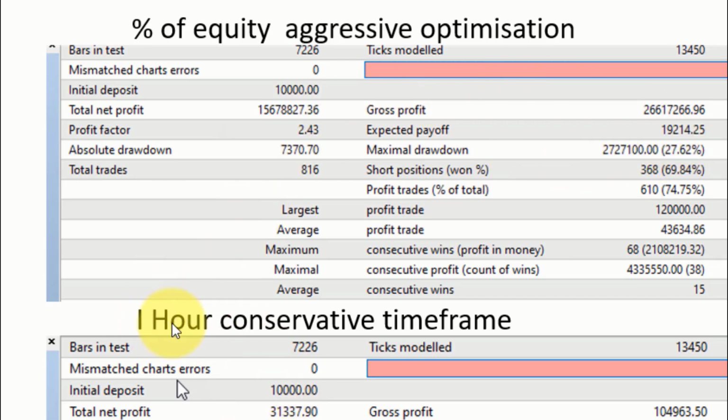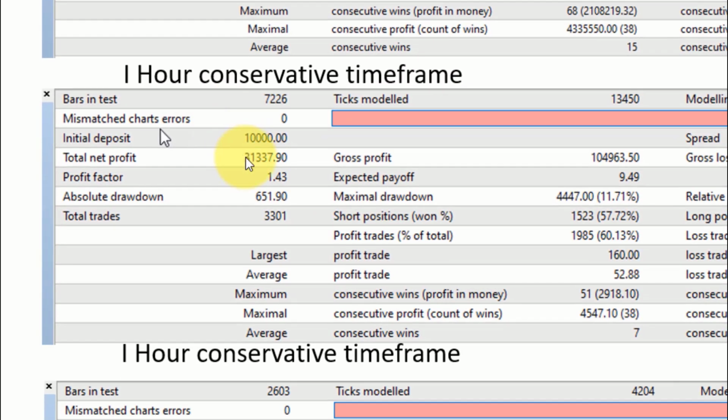Then we went to a 1 hour conservative time frame. We did an optimization. 31,000 was the result. The drawdown has dropped not only in dollars, as a percentage, it's 11%. 4,000 is still a lot of money, but it's a lot less than a $3 million drawdown, and we have there a success rate of 74%. Here we've got a success rate of 60%, still okay. I think the drawdown figure is where the psychological side comes in.